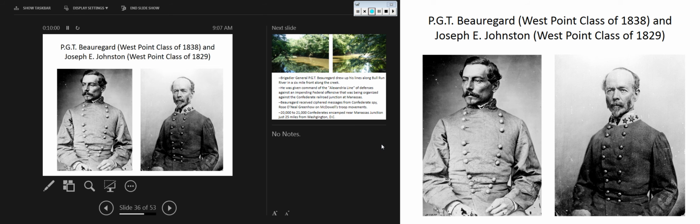Here we have P.G.T. Beauregard on the left and Joseph E. Johnston on the right. Anybody got any Longwood graduates in their family or interested in Longwood?